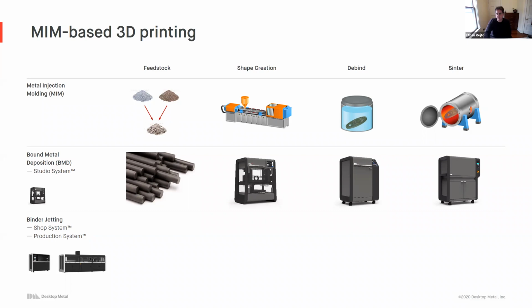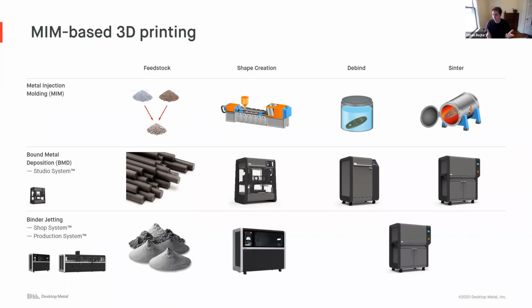We have our shop system and the production system, again based off this metal injection molding process. Here we do use a metal powder. We're going to then create the shape in the printer. I have a few more slides of exactly how binder jetting works, where we're going to actually spray our binder onto our layer of powder, layer by layer, which allows us to print very quickly. And then here we're able to do our debinding step in the furnace, so the parts can go straight from printing into depowdering into the furnace.